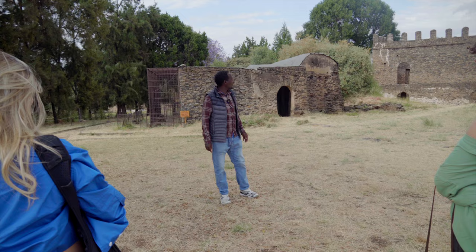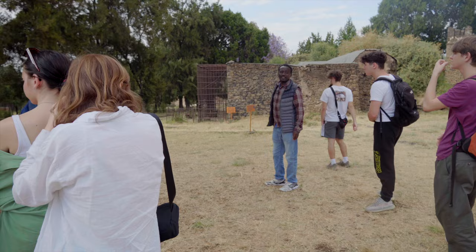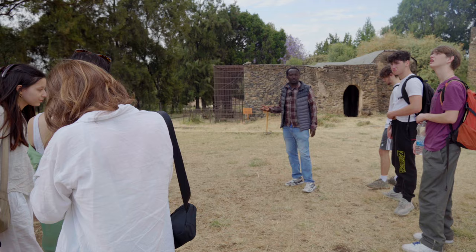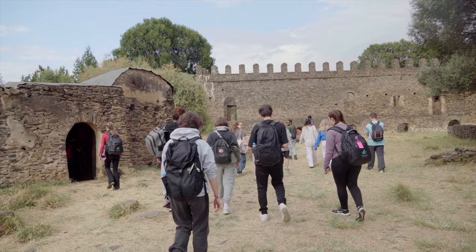Can you see that? And the lion cage over here. So there was a lion here. The metal part was restored during Haile Selassie's time. A lion is a symbol of power and a symbol of the Lion of Judah. That's why Ethiopian kings, during their ruling time, kept animals in their compound. So now we'll go to the music hall, which will show you the Ethiopian shoulder dance as well as eskista.